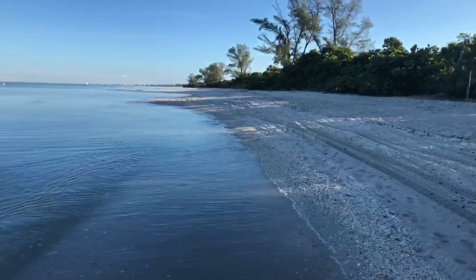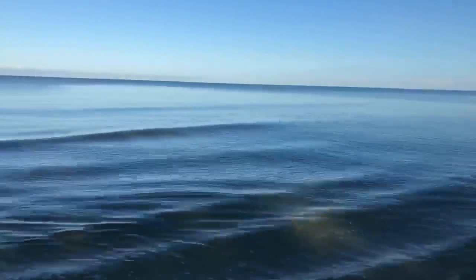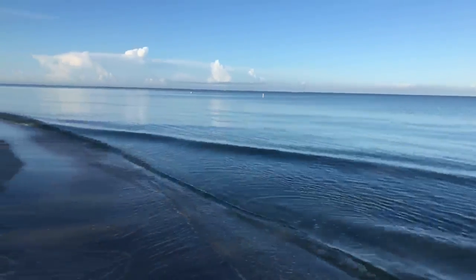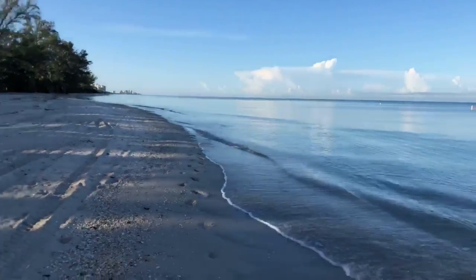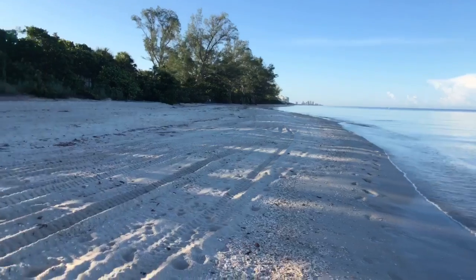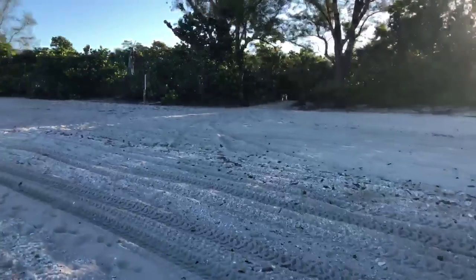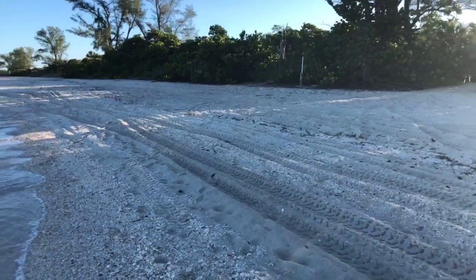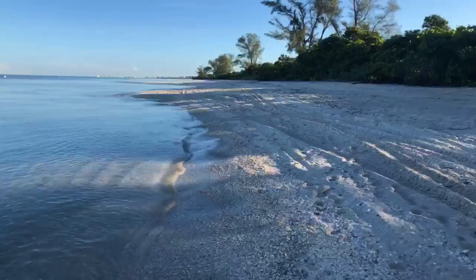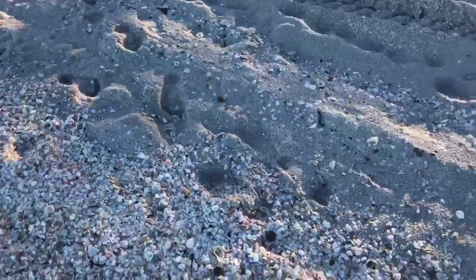This is not good. You look out in the water, it's so calm and flat, but no people here enjoying the beach. Awful, awful. I'm not having any problems breathing right now. I just can't get over all these little sand dollars.